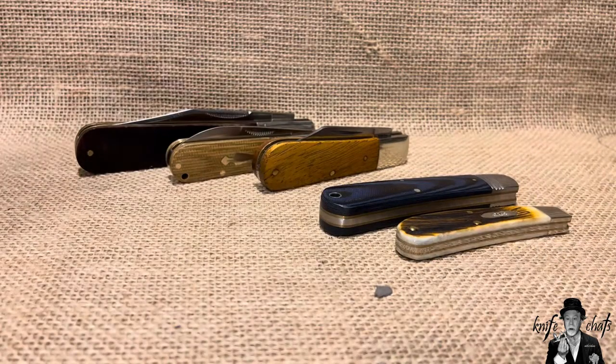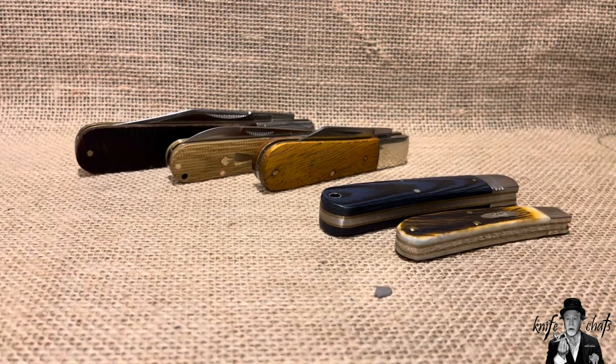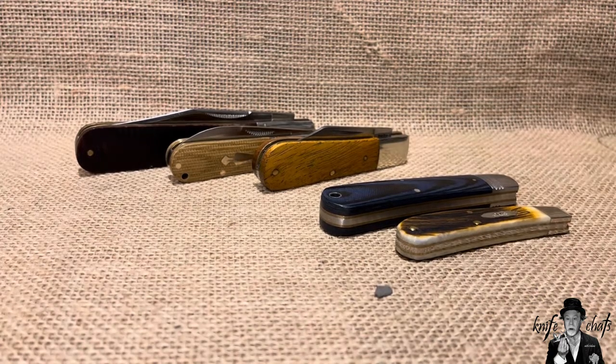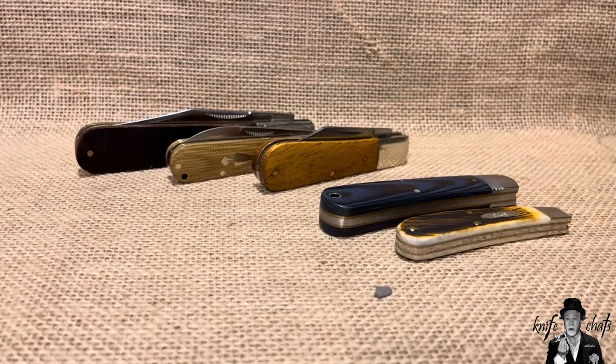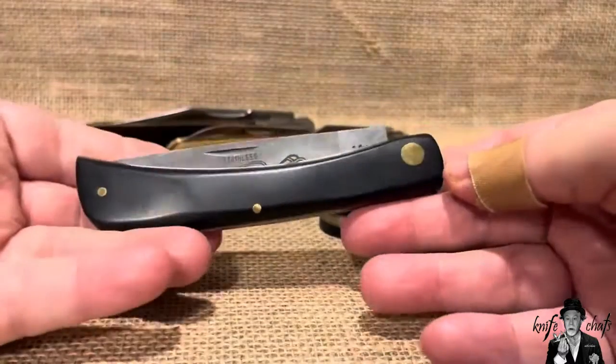If you disagree with me, go for it in the comments below. Now, that brings us to the knife that I think is probably the knife I would recommend first to anybody moving from the modern folder world going into the traditional slip joint world. I mean, the truly traditional slip joint world, looking for a single bladed knife. And that knife is the one and only Sodbuster.